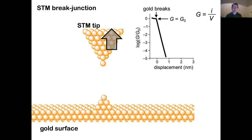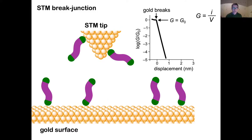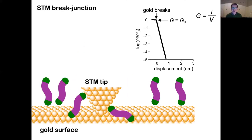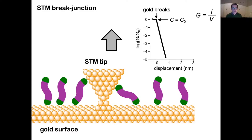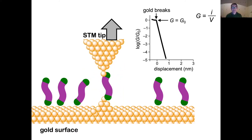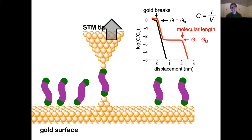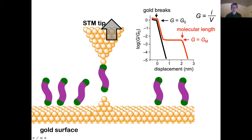So that's what you get if you have no molecules, you're just breaking a junction. But if you have a molecule present, or a solution of a compound, then the molecules can stick onto the surface of both the tip and the substrate. And then when you pull the tip away from the substrate, you sometimes get a molecule bridging the gap between the tip and the surface so that a current can flow through that molecule. And so if again you plot the log of the conductance against the distance, you now get a plateau, a fairly constant sort of conductance where the current is flowing through the molecule. And that plateau extends to a certain distance at which the molecule breaks off.